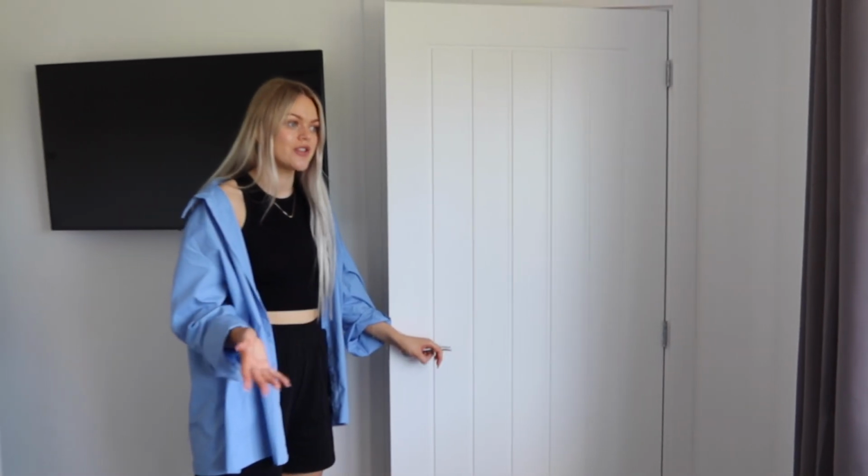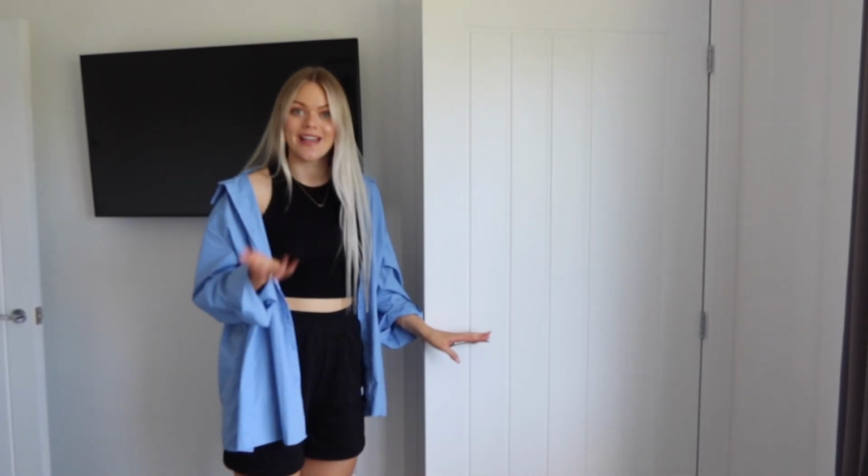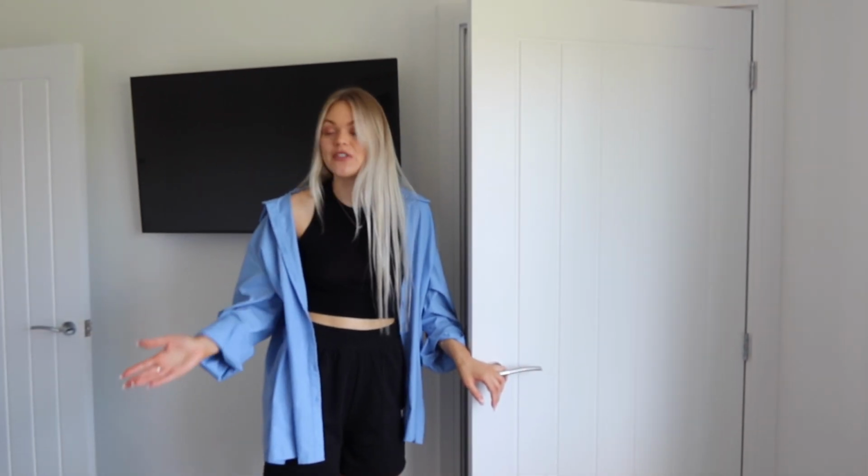And then here we've got this cupboard, which is our wardrobe. Now this wasn't originally a wardrobe, it was just an empty cupboard, but we decided to kit it out as a wardrobe so we could save a bit of space.